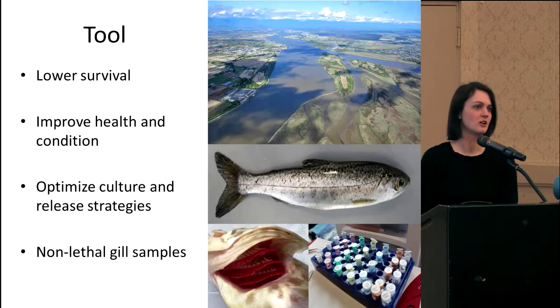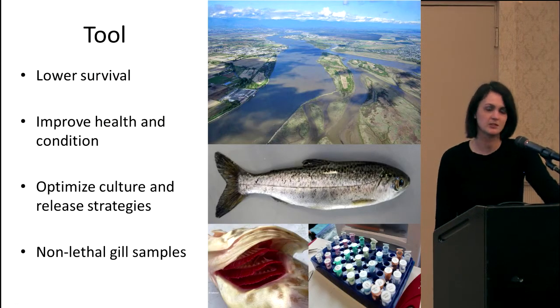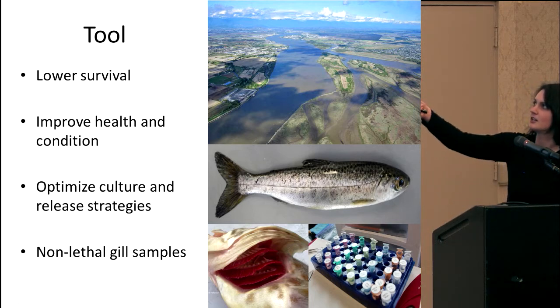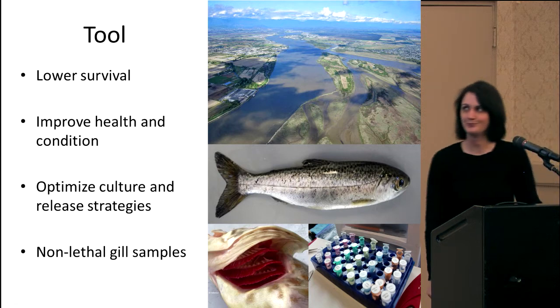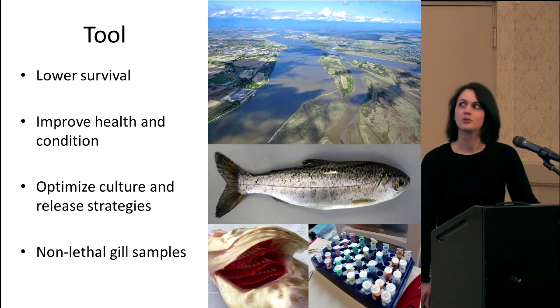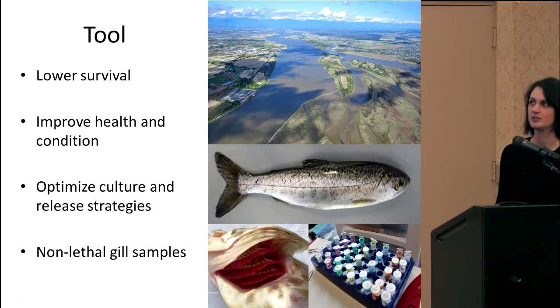Salmon declines are associated with lower survival in the early marine environments, such as estuary environments that are transitory. I'm proposing a tool that may improve the health and condition of hatchery fish, increasing survival.